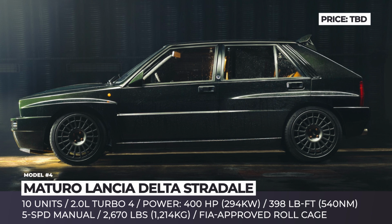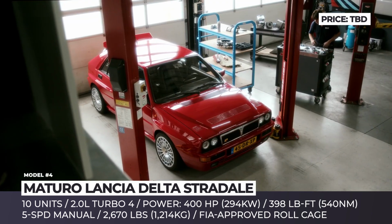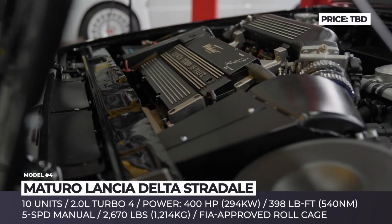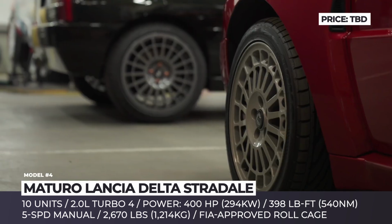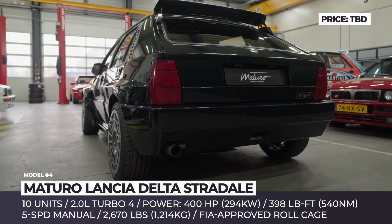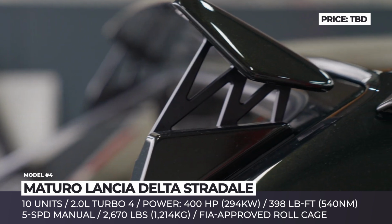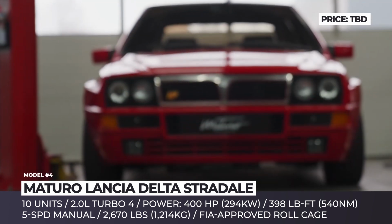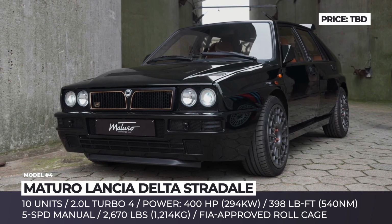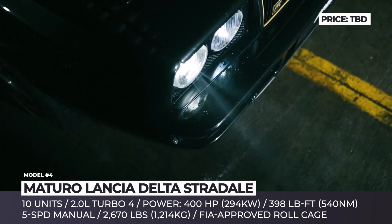Maturo Lancia Delta Stradale. This 10-unit exclusive restomod from Maturo is based on one of the tamest rally racers from Lancia, the 1990s Group A Delta Integrale. It serves as a perfect clean slate for the project, allowing to introduce multiple modifications while keeping the original design and feel. The Delta Stradale starts with a cleaned up and stripped Delta chassis that is seam welded across 250 weak points, is fitted with an FIA-approved custom roll cage, and is equipped with an electronically controlled ride height suspension.